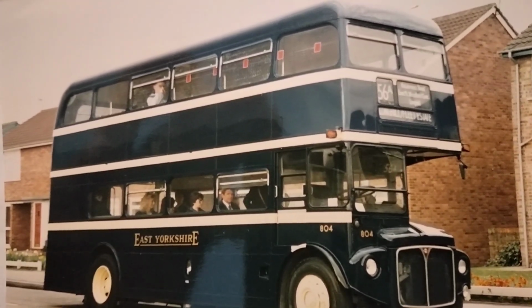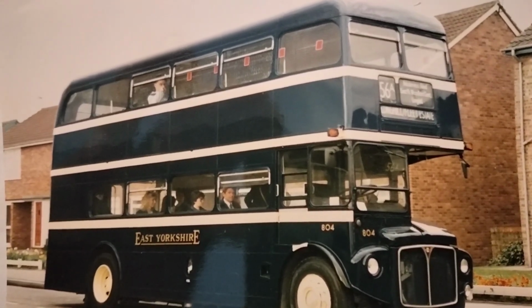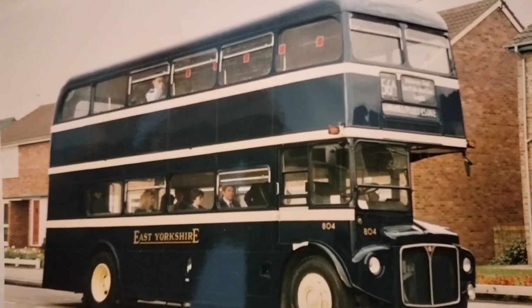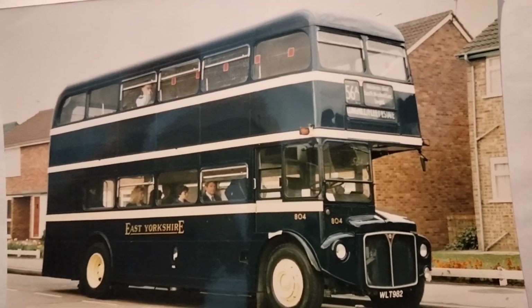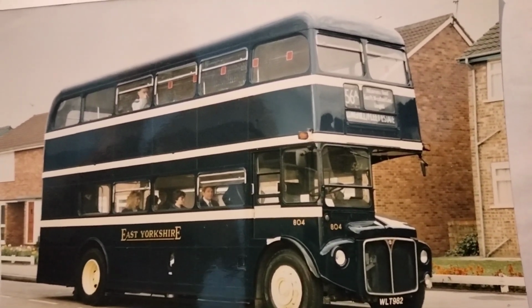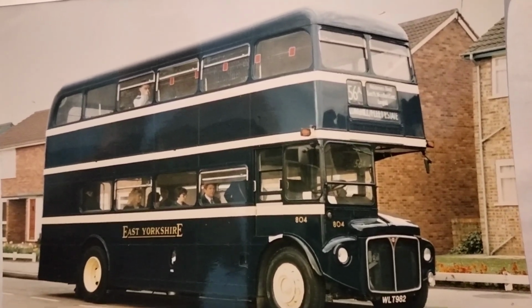Outside of these times, so in the early mornings and the late evenings on Monday to Saturday, the route was operated by normal one-person operated vehicles, and all day on Sunday and bank holidays it was operated by one-person operated vehicles as well, hence why they didn't enter service on the Monday. So the very first run, the 7 o'clock from Hull bus station on Tuesday, May the 3rd, 1988, was performed by this vehicle, number 804, registration WLT 982.